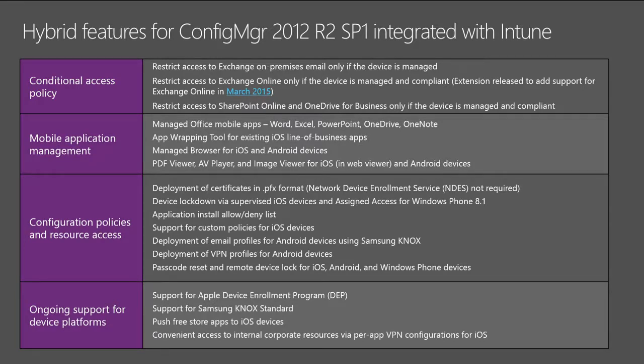So the whole point here is, we know that hybrid customers are super important and we don't want to have them holding the bag in terms of getting the latest capabilities. So that's why we're making these plumbing improvements. And this is just a slide you can look at later for how we are going to catch up on a lot of the gaps.